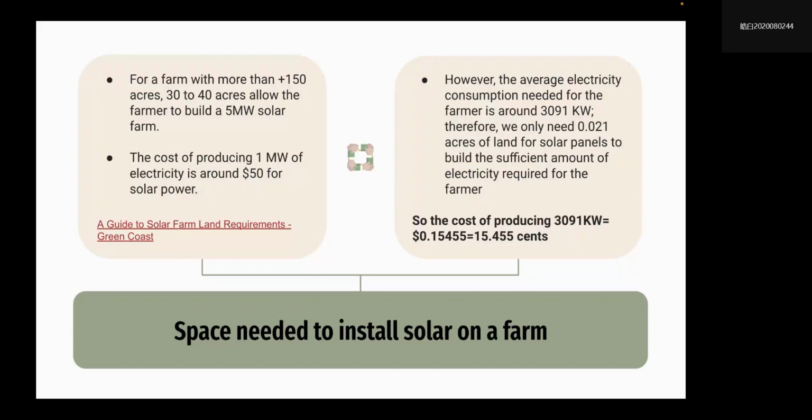And next I will be evaluating the space needed to install solar cells on a farm. As our farm has more than 150 acres of land, it is estimated that 30 to 40 acres of solar panels would allow the farmer to build a 5 megawatt solar farm. And the cost of producing 1 megawatt of electricity is around $50 for solar power. However, the average electricity consumption for the farmer is about 3,091 kilowatt per month. Therefore, we only need 0.021 acres of land for solar panels to produce the amount of electricity required for the farmer. And lastly, after a rough calculation, the cost of producing 3,091 kilowatt equals 15 cents.